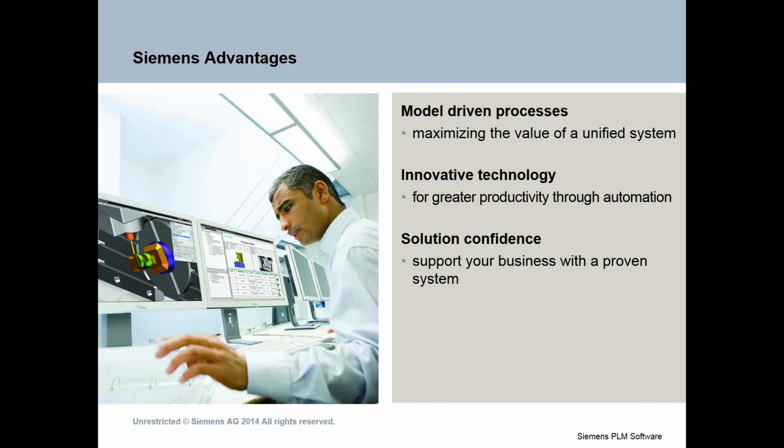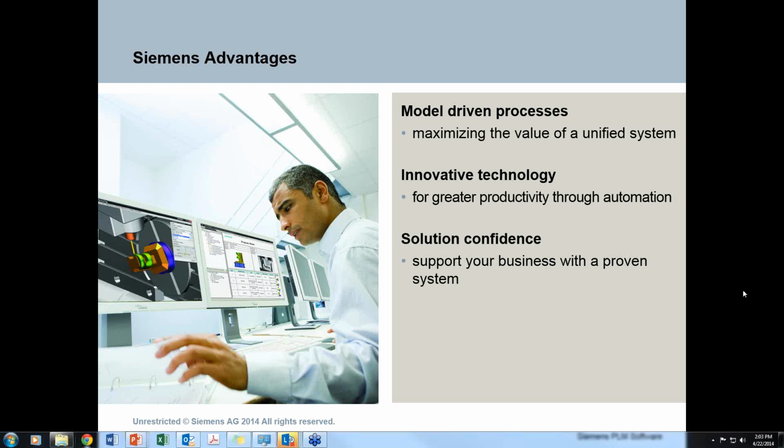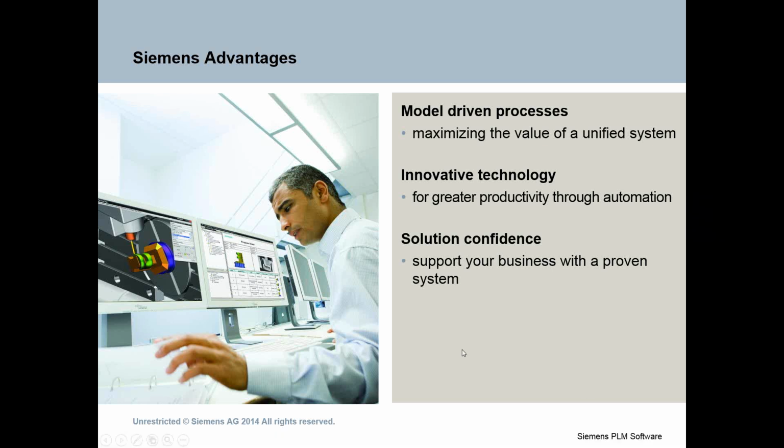The Siemens advantages: a model-driven process that's maximizing the value of a unified system with innovative technology for the greater productivity through automation, and having solution confidence to support your business with a proven system. Now, let's look at the model-driven process with NX.